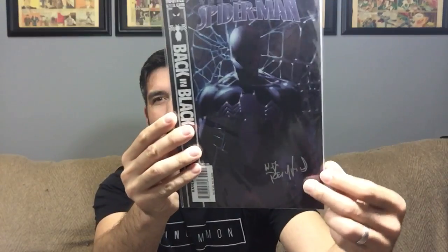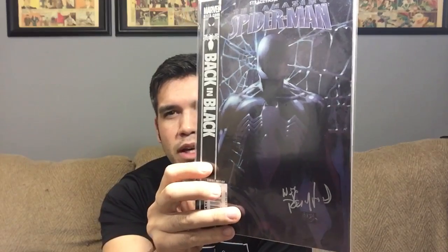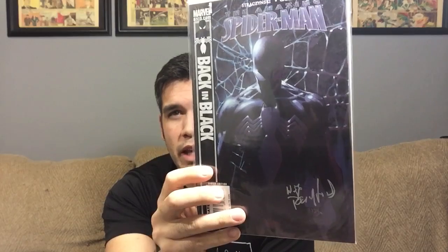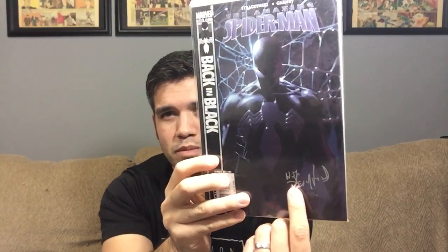I found this book, Amazing Spider-Man 539, Back in Black. And it was signed right here. Looking through all the credits on this book, I would have to guess that that would be Bill Reinhold, the inker on this book. So not a huge deal, but I think that's like W for maybe William, and Reinhold. That's the only name that really made sense when I was looking through all the credits. So pretty neat book regardless of whether it has a signature or not.